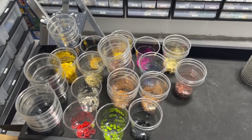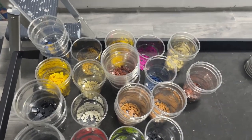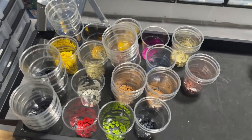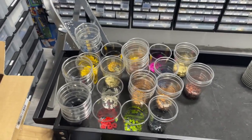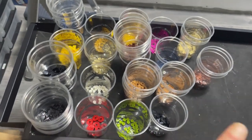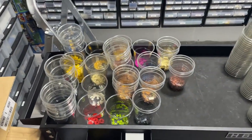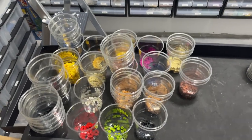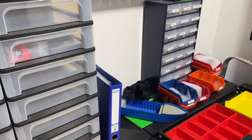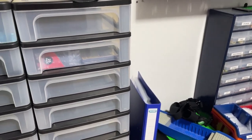Second batch done. On to putting it away. It's been a long day, so I'm getting tired and hope I don't make too many mistakes. That's always a bit of a struggle. If you're getting tired, you're getting less accurate. So always gotta take it a bit slower then and make sure I don't make any mistakes.